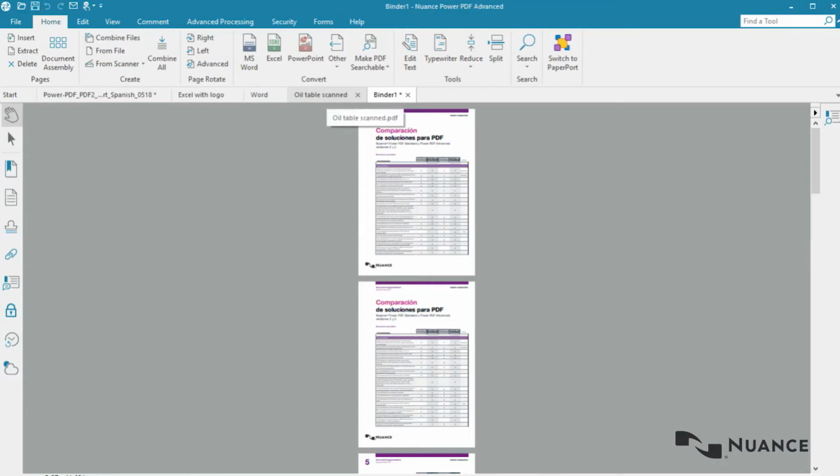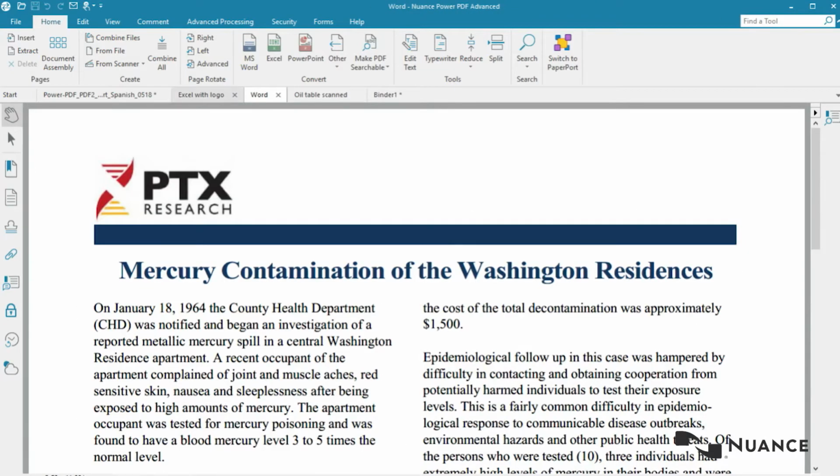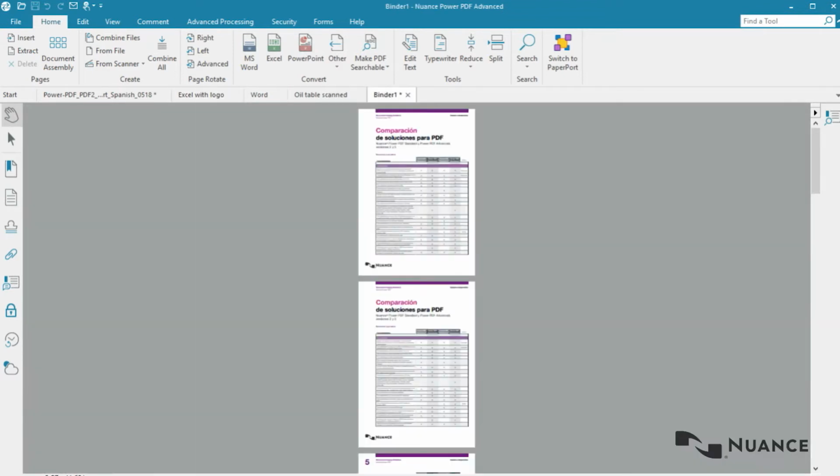And now we're mentioning this, we have a tabbed view now. Before, per open document, you had a separate window, and now you are able to open up all documents in the same interface, having these tabs and allowing you to work even better.